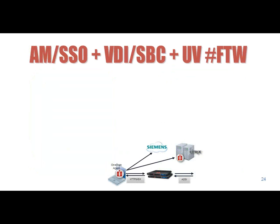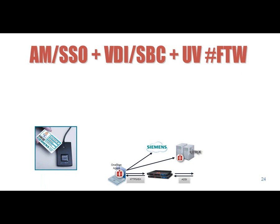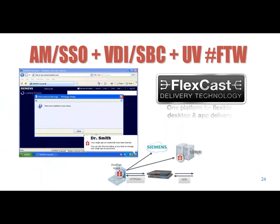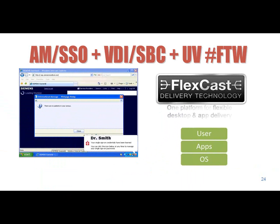When we talk about the combination of components, like in storing information access, it's really about the authentication management with single sign-on, the virtual infrastructure, and the user virtualization. Bringing those strategies together and then adding monitoring on top of that, that's what makes a success for the clinical workflow.